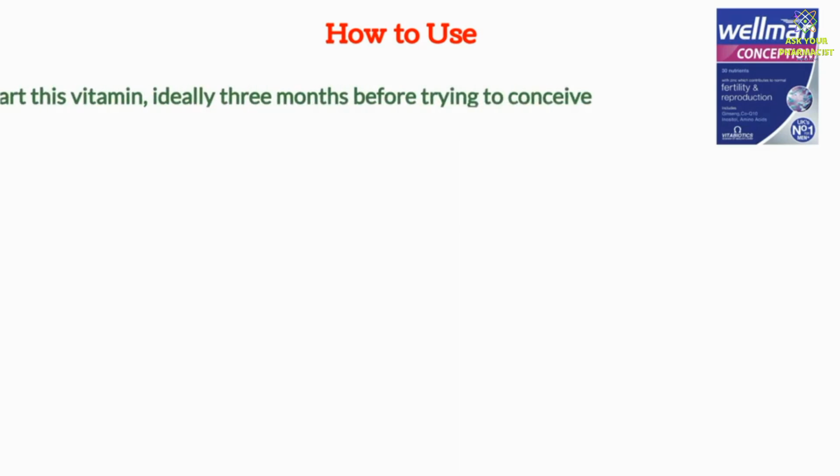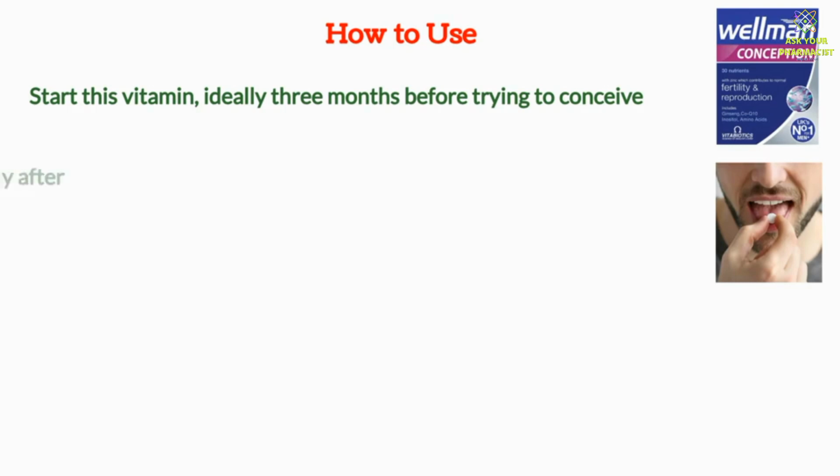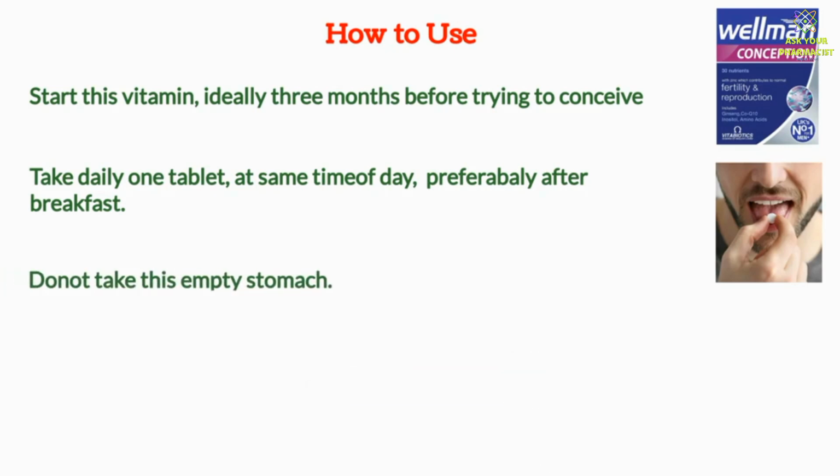Now let's see how to use this supplement. Start this vitamin, ideally three months before trying to conceive. Take one tablet daily, at the same time of the day, preferably after breakfast. Do not take this on an empty stomach.